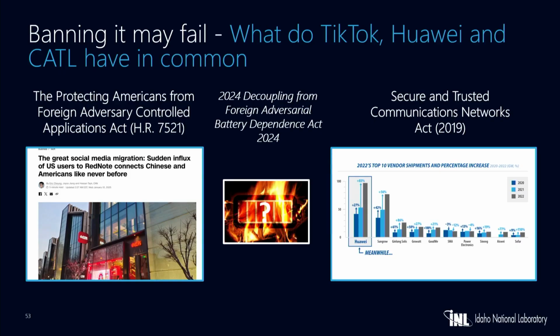But they aren't at the big conference, but by 2022, Huawei was number 1 in the inverter global market. They hadn't gone away, they were just globally everywhere. So again, banning them didn't necessarily give us what we thought it would. But now we do have an act looking at banning 6 different battery vendors from the country. Again, it includes CATL, a number of others.